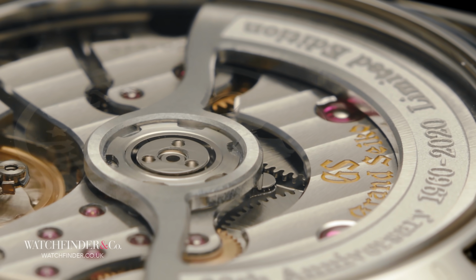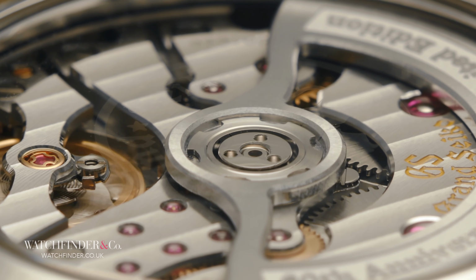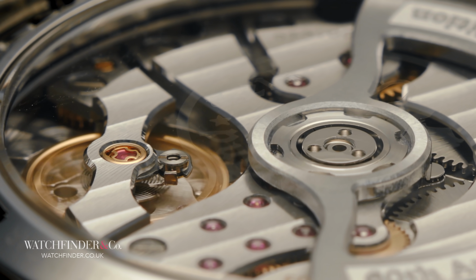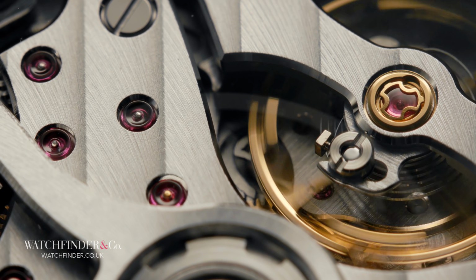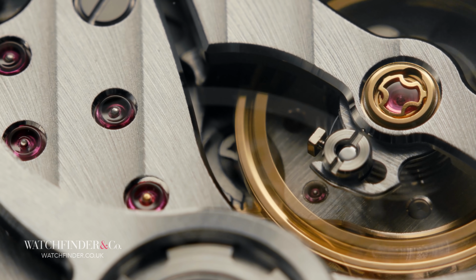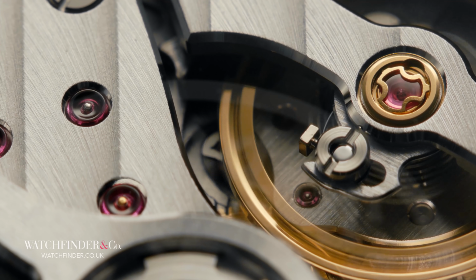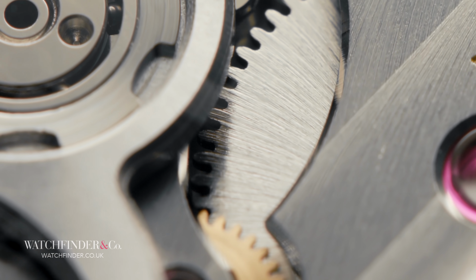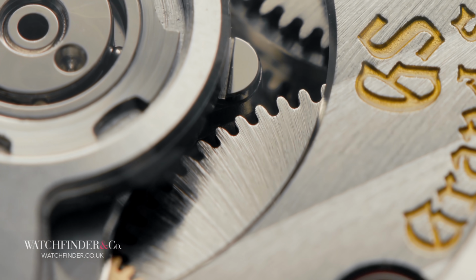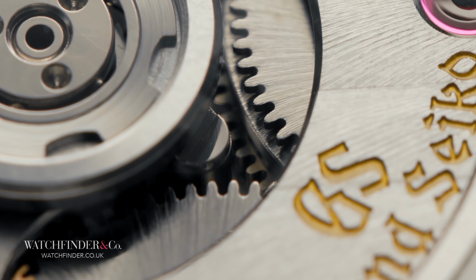With a high beat, twin barrels, an 80-hour power reserve, instant date change, and a balance adjustable in situ, we're already off to a good start. But it's deeper below the balance wheel that we find the true innovation, used here in the actual sense of the word. The dual impulse escapement is, well, I won't lie, it's very complicated. I think it'll be a while before I understand it properly.